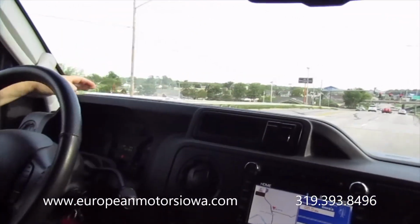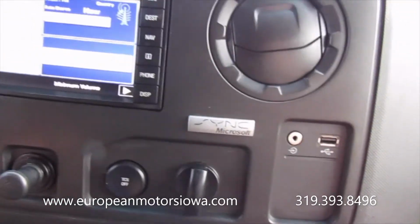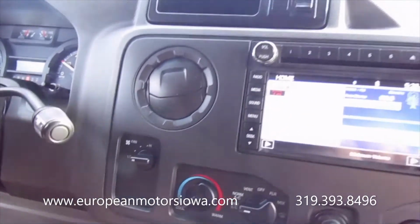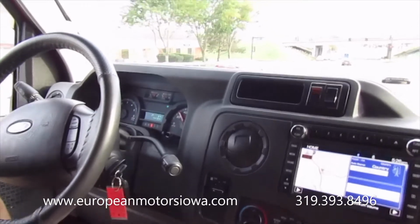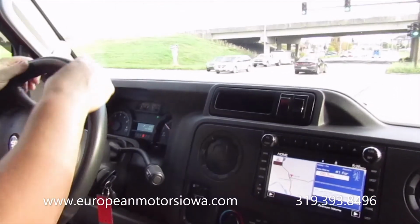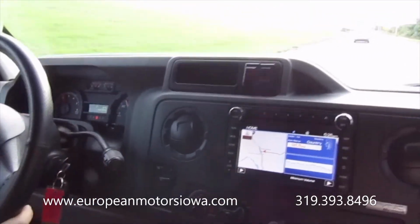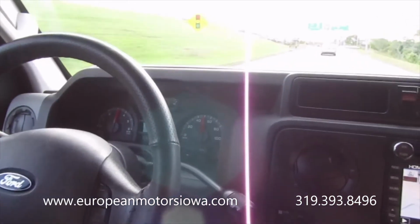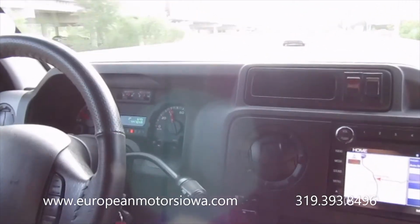We'll put this down out of the way. There's a USB and an aux. So the nice thing about this van is, like I say, I've had a few of these. The V10, in my opinion, is by far the best engine to get in one of these E-Series vans. It's got great power. You know, this thing will out-tow a lot of these modern European style vans. Got really good power, and it shifts great. Just nice, crisp, smooth shift. That's an Allison transmission, 5-speed transmission.